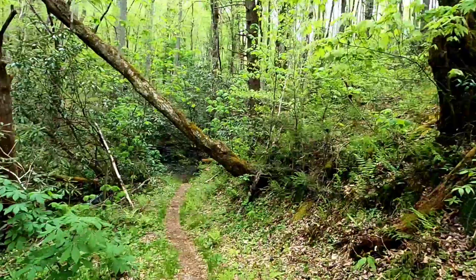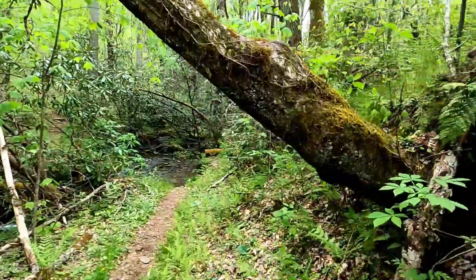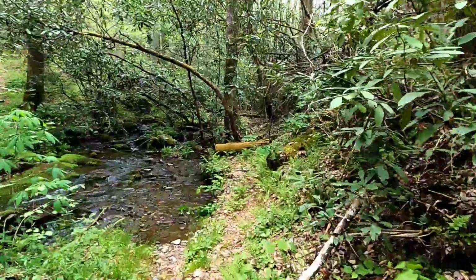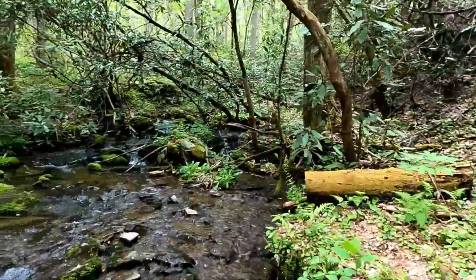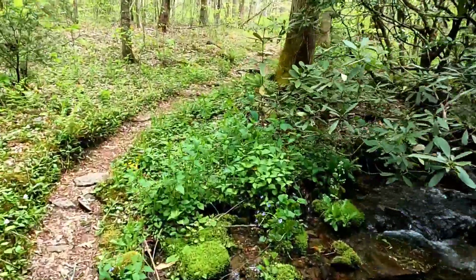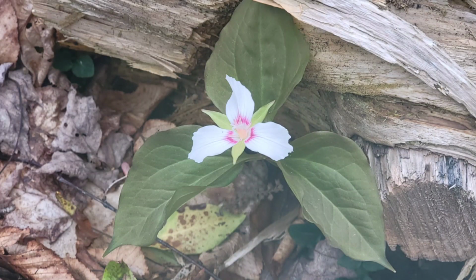Okay, we are headed up Boogerman Trail now. We just had about a dozen water crossings on Caldwell Fork Trail. And the fun of that is that since we're doing this in a loop, we've got to do those dozen water crossings again.